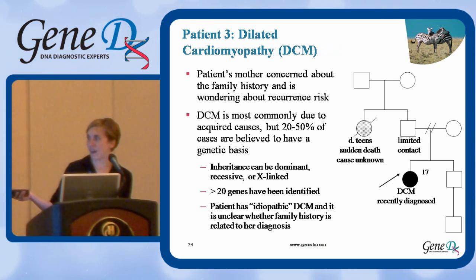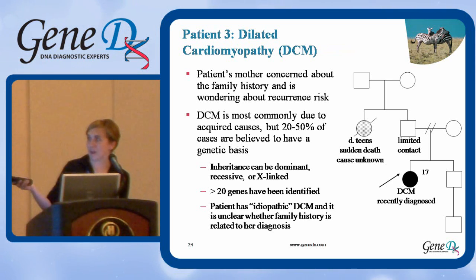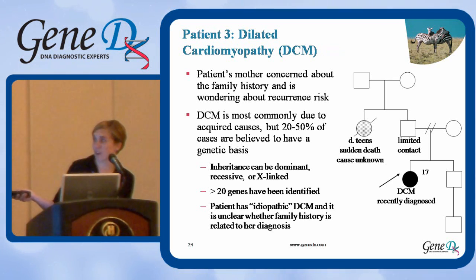typical family history. You have a young patient recently diagnosed with dilated cardiomyopathy who has a paternal aunt who died in the teenage years, sudden death of an unknown cause. So this may be related, it may not. She has very limited contact with her father, and so you're left with a lot of questions and not a lot of answers in terms of what the recurrence risk might be to her brother and her nephew.